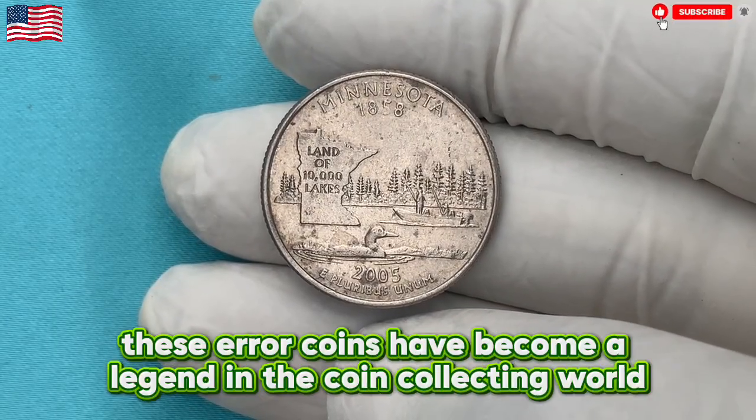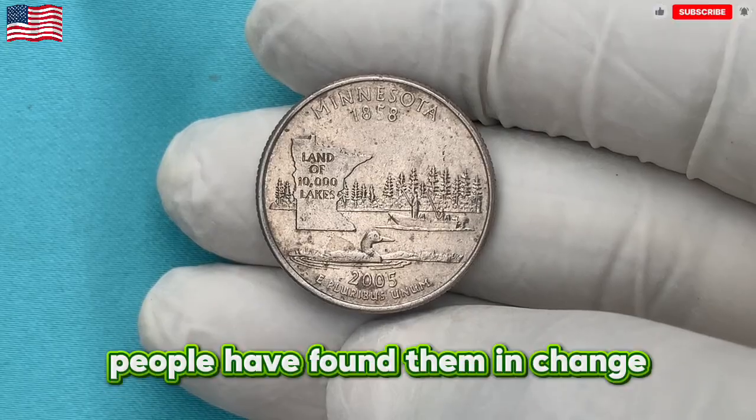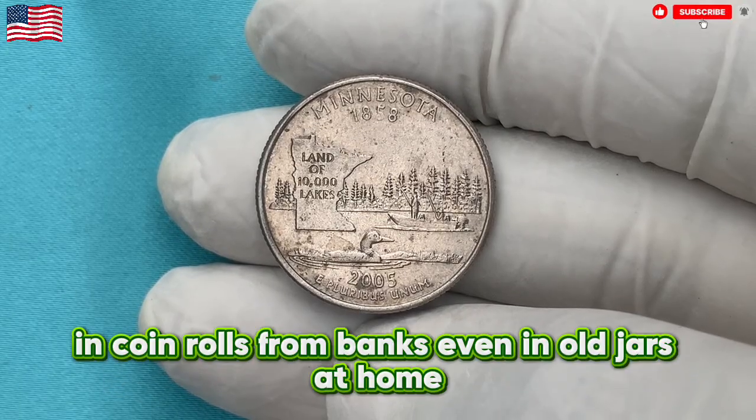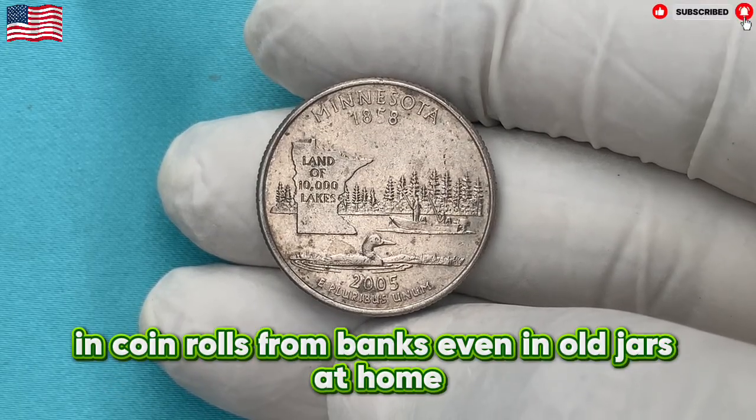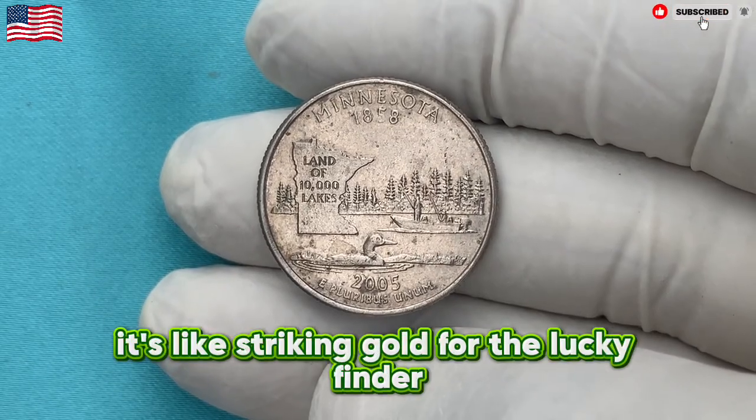Over the years, these error coins have become a legend in the coin collecting world. People have found them in change, in coin rolls from banks, even in old jars at home, and every time one appears, it's like striking gold for the lucky finder.